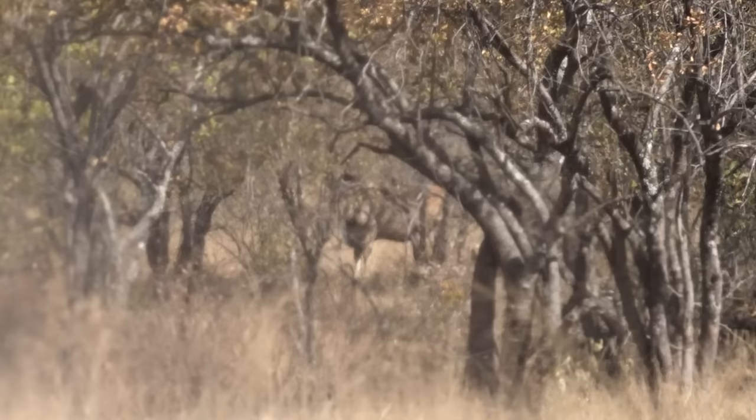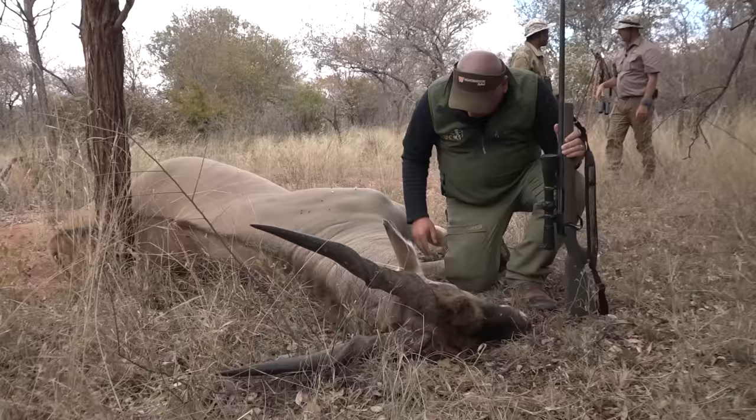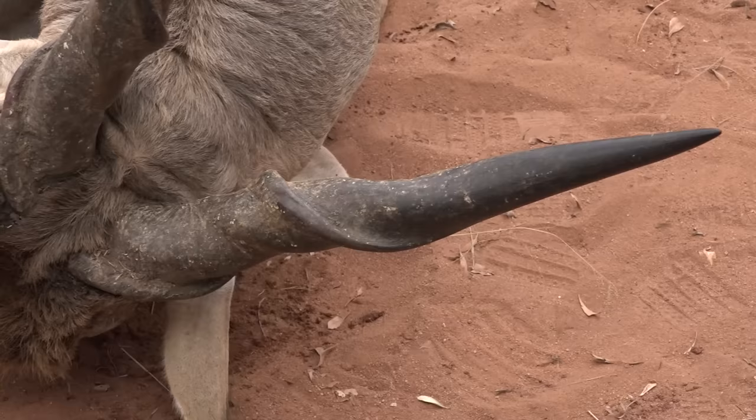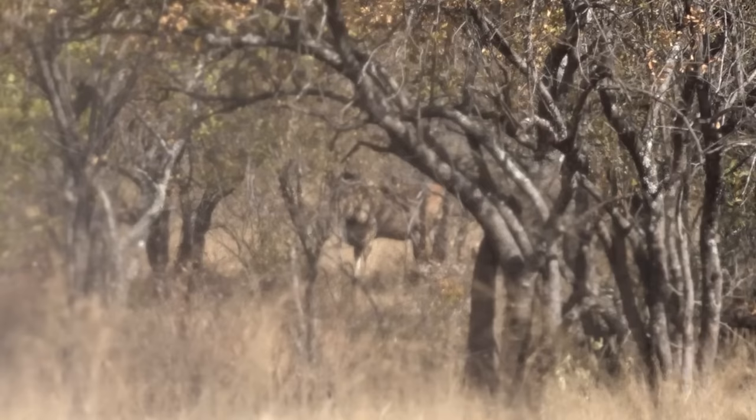This has probably been the toughest animal for us this trip. I know we started early this morning on top of the mountain where we had a couple chances, but it just didn't present the right opportunity. We always want to make sure we do the right thing, make a perfect shot. We had to wait another 2 or 3 hours. We stayed on them and finally were able to put this guy down on the ground here. Very short shot. It was absolutely amazing.